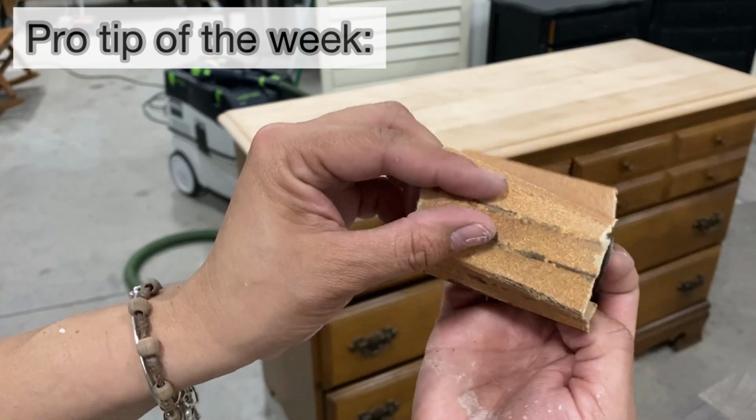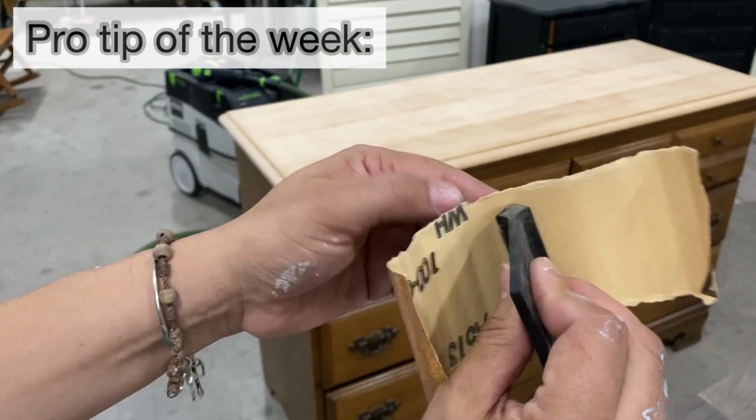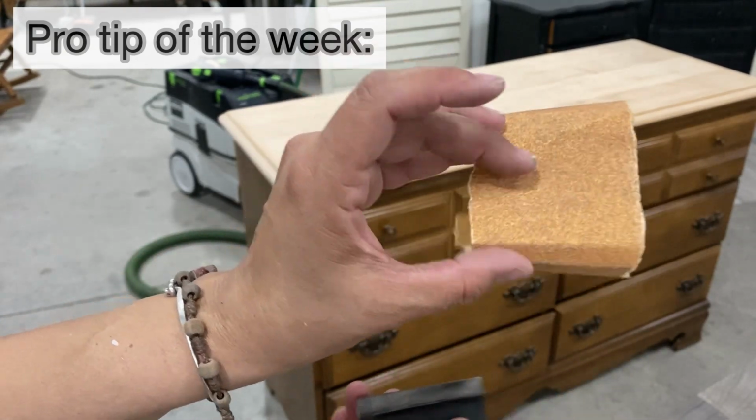And you just basically put it on, sand, and then just keep moving it along the sanding paper until you finish your project. They are super easy, and they're only about 20 bucks.